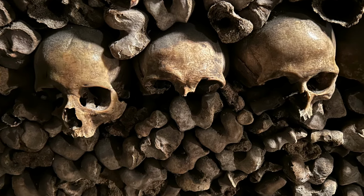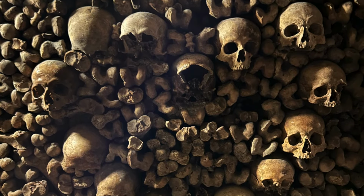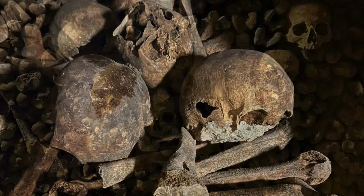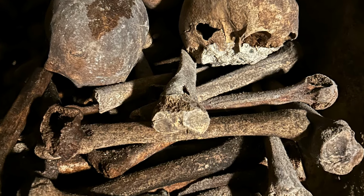Now, what do you think about the ethics of this? Would you mind if your skeletal remains were on display for tourists? I think about things like this a lot, and I've decided that I would want my skull in the heart. But in all seriousness, it's a complex question, so share your thoughts in the comment section below.